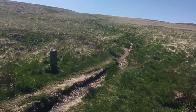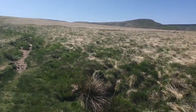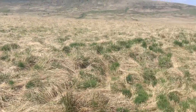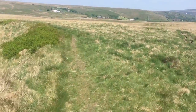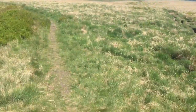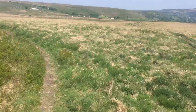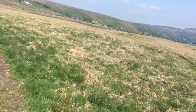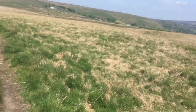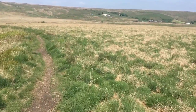pH stands for pack horse. And it says take the path sharp right next to the drainage ditch. I guess that's the drainage ditch, this one, and it goes all the way to the reservoir. However, this path is not on the OS map. That is why I didn't know I could make a circular walk.